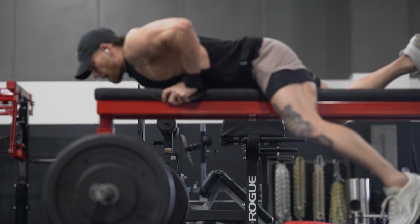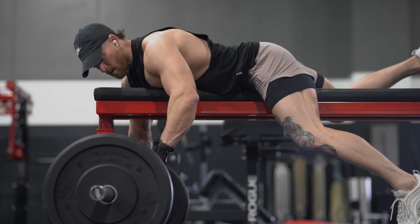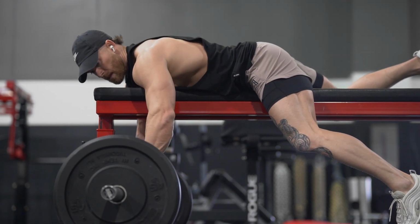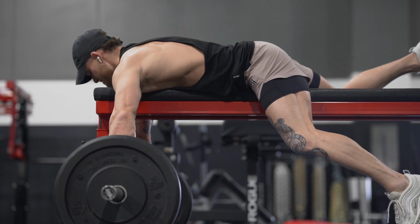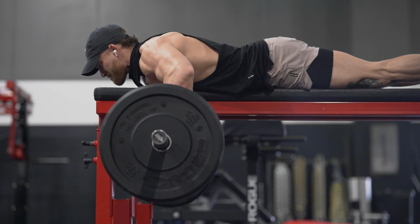What's going to happen is if you're not using them, you're going to be limited by your grip strength, meaning you're only going to be able to do the amount of reps that you can do until your grip strength gives out. Your back lifts are going to be much more efficient because you're not limited, again, by that grip strength.